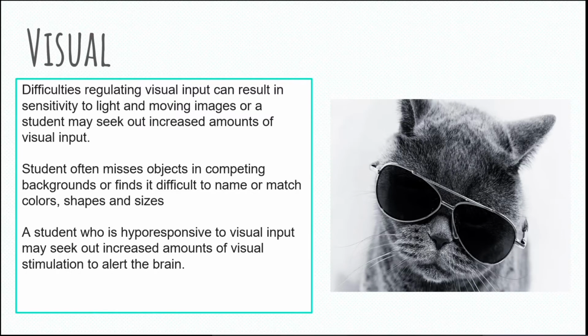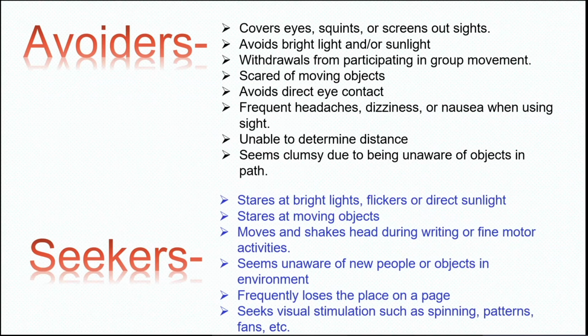They may be hyper-responsive to visual input and may seek out increased amounts of visual stimulation to alert their brain. So for our avoiders, sometimes they'll cover their eyes or squint or screen out sights. They avoid those bright lights. Sometimes you'll see them, like I said, they'll cover their eyes. They'll put their hands over their eyes just to block out some of the sunlight.